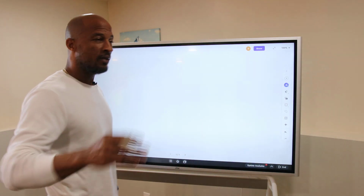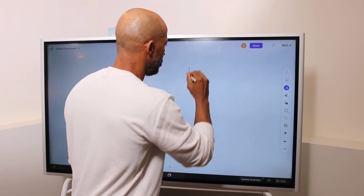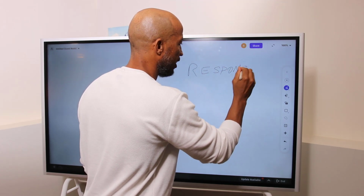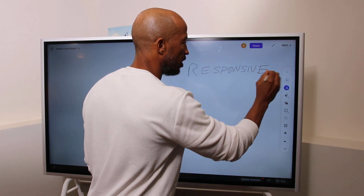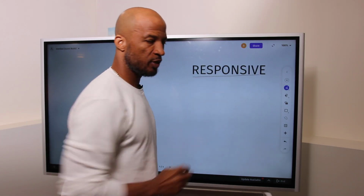We base our difference around 3 very critical things. So when I'm thinking about building a service that has value, that my shippers can see the value in, I'm going to start with 3 R's, and I'm going to build my service around these 3 R's. The first one is responsive.